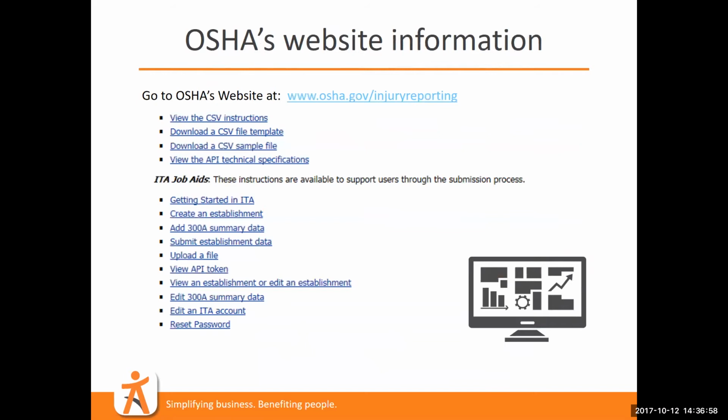Looking at your 300A summary sheet data, what you need to do there, getting started in the ITA. All these things are help tabs that you can click onto that bring up exactly what you're going to see inside that screen when you get into the system. It shows you what to look for and how to do it, and gives you the instructions. It also has a segment on question and answer. I know it's confusing at first for a lot of people to try to get something going, but truly they have answered a lot of the questions on this page and provide the information you need. Next slide.